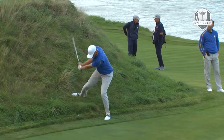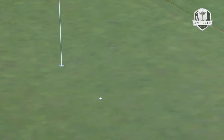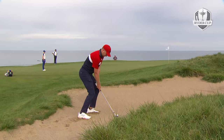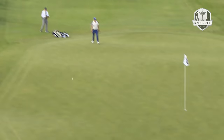To 17, Wiesberger. This is going to be really good, actually. From where he was. Honestly, he's been superb all day. He really has been. That was a phenomenal shot. 16, third shot here for Daniel Berger. Oh, you're going to love that.